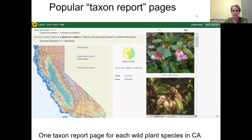Okay, so this is what we have. We call these taxon report pages. You could think of that as a plant profile.